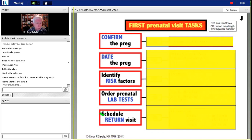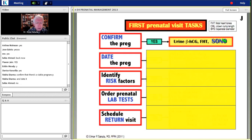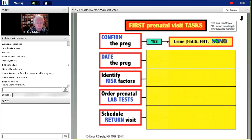Okay, let's first start with confirming the pregnancy. What is the most common way we confirm the pregnancy? A urine beta HCG. It is done in the urine. It is yes or no. It is cheap. It's inexpensive. You can do it in your office. That's the most common. Is it a definitive evidence of pregnancy? No. The definitive evidence of pregnancy is hearing fetal heart tones with a Doppler, separate and distinct from the mother, and ultrasound. So I would like to do an ultrasound. But if you don't have an ultrasound, a beta HCG and fetal heart tones would be fine.